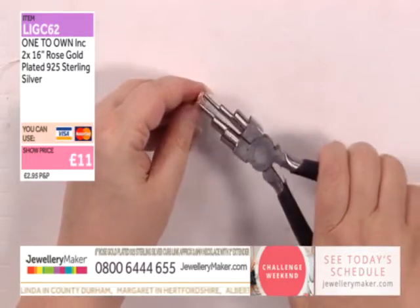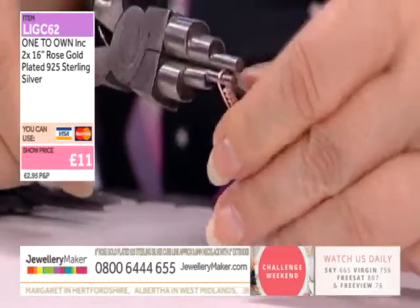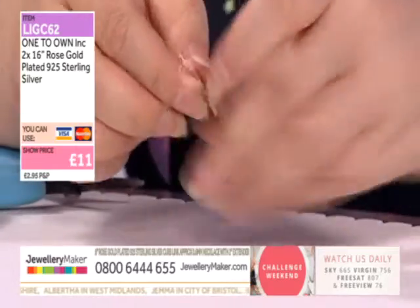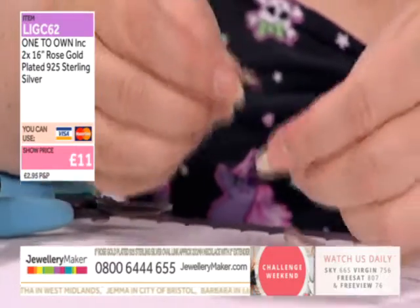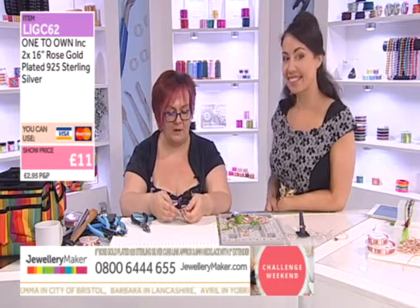So again, other side, we're just going to do that another little wrap loop and then slide it on like so. This is quite an interestingly long clasp. I like anything that's a little bit different, so that's cool. That's going to look quite quirky, isn't it?